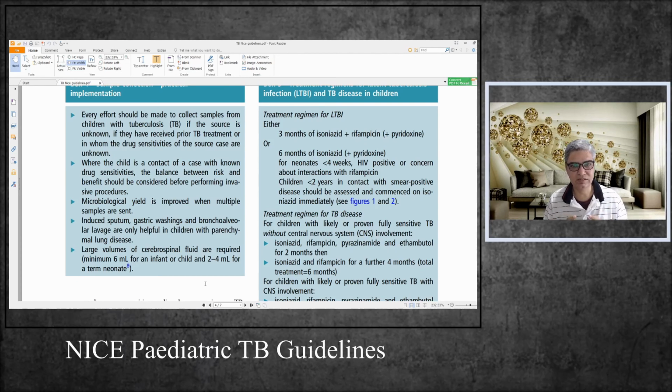So the NICE guidelines, just to summarize, are divided into three groups: the neonatal group, the infants group, as well as the early toddler group. So it's from 4 weeks to 2 years of age, and then the third one is from 2 years onward to 17 years of age.